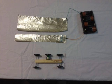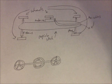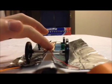Remember, we only have a limited supply of resources, so really think about your design before you build it. Make sure you draw out your design and list the materials you'll be using. Once you have your design ready, your instructor will give you your requested materials so you can get started.